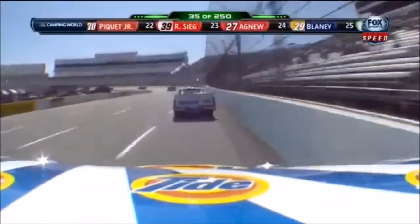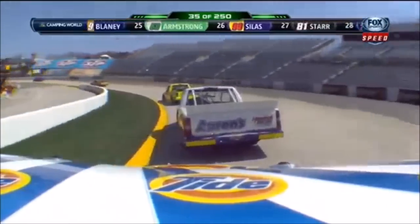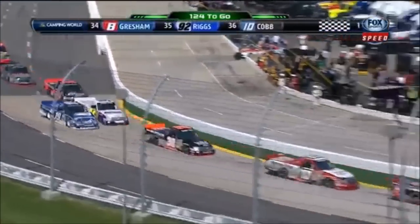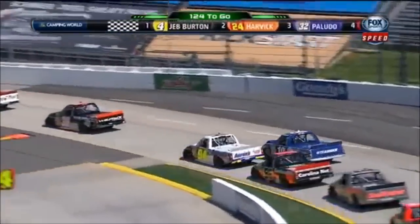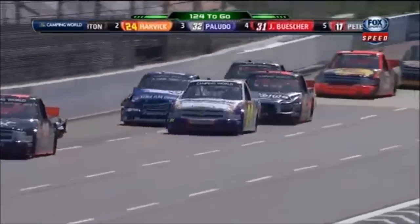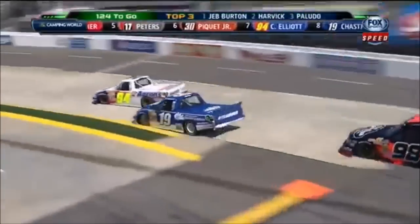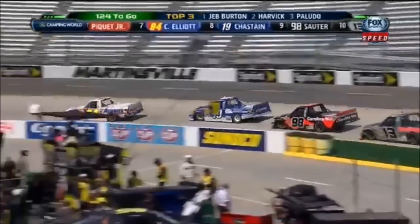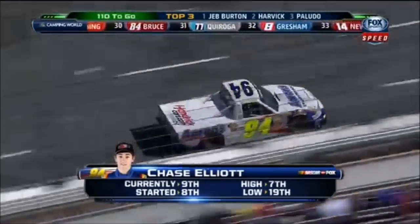Yes. And right now, Chase Elliott is trying to stay in front of that 24 of Kevin Harvick. Ross Chastain in one of BKR's trucks is on the outside of Chase Elliott. They're racing up in the top 10 right now. Great job by Ross. Great job by Chase. Whoa! Contact. You see the 19 slides in, almost gets in the back of the 94. Chase Elliott running in the 9th spot, back up into the top 10.